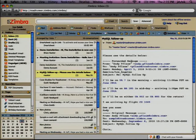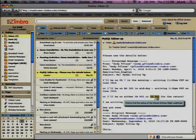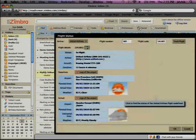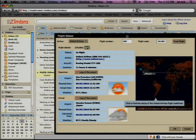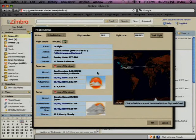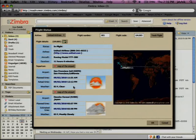We'll look at this email here, and I can hover over this string highlighted in blue here, UA885. That's actually a flight number. I can click on that flight number. One of the Zimlets we wrote here is Flight Tracker. This Flight Tracker Zimlet allows us to integrate with Flight Tracker to see the status of the flight, but also gives us some mashed up information from Yahoo Maps as well on the weather for this flight.